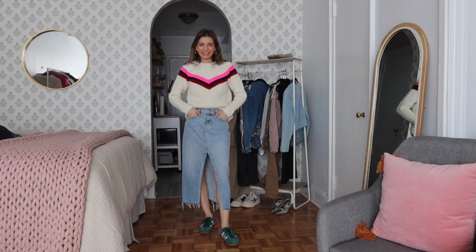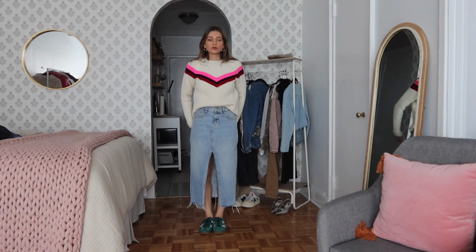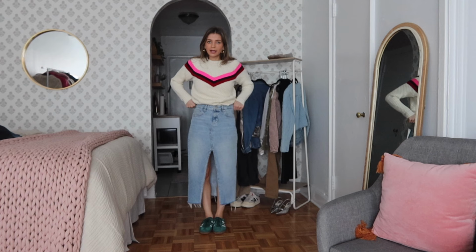I'm in love with the denim skirt trend. I think we'll be at the peak this summer. I honestly love this skirt because of the color, the wash, the slit, but unfortunately it does twist all day long because it's way too big, and I knew it when I got it in, but I was so desperate to wear my outfit.